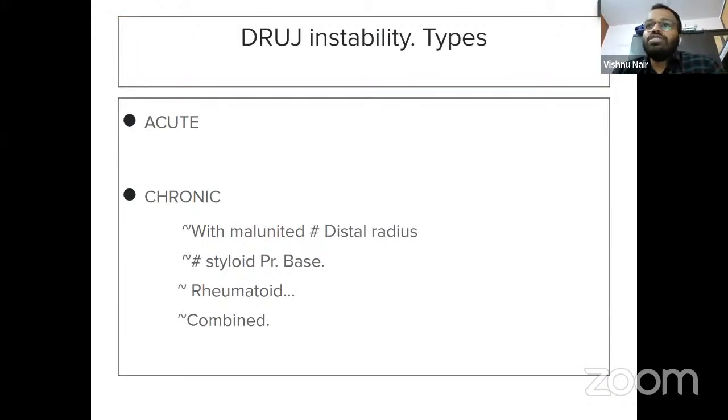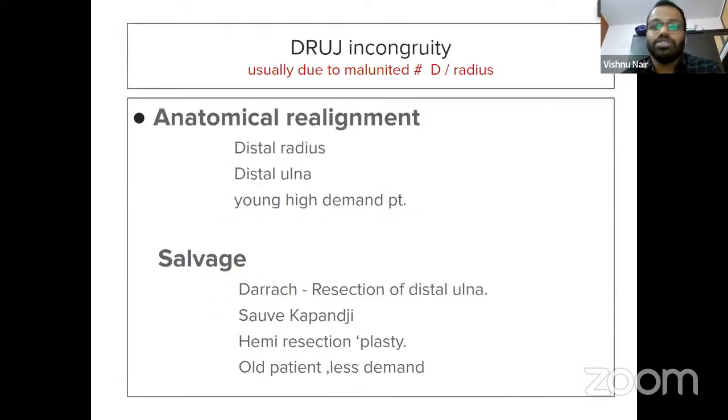So what are the types of instability that we know? We know acute and chronic. Now, why would there be a chronic instability? It could be something systemic, like rheumatoid. It could be combined. It could be a styloid process fracture which is ignored or not treated, or a malunited distal radius fracture. For a malunited distal radius fracture, the most common complication is distal radio-ulnar joint instability.